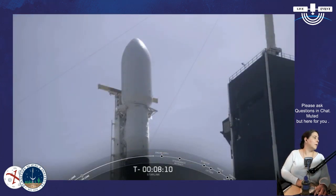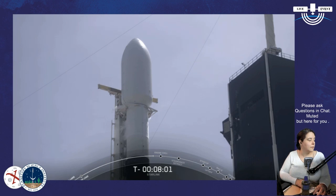Above the first stage is the second stage, which has a single Merlin vacuum or MVAC engine, which ignites after the first stage separates. The second stage is what will carry the Starlink satellites into an elliptical orbit above the Earth's surface. From there, they'll use their propulsion systems to move up to their operational altitude of 550 kilometers.